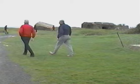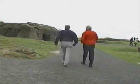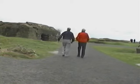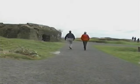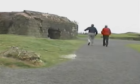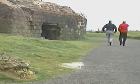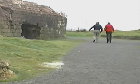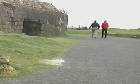Let's walk on down toward the bunker. An ammunition storage for the Germans. But that's still some of the ramparts. Look at the concrete in that thing. Oh, God. But the main bunker on the edge of the cliff is sitting right out here, where they've got the observation platform. That's the one you really want to take a look at.